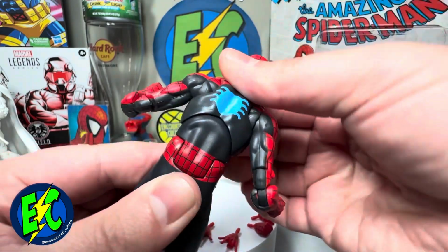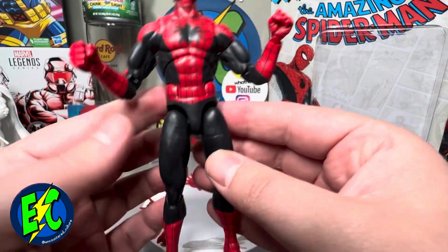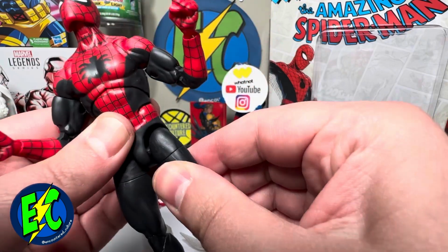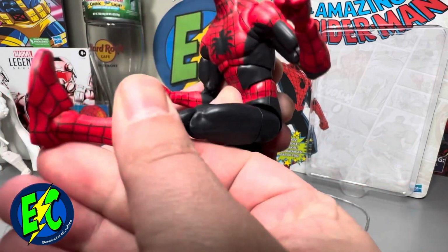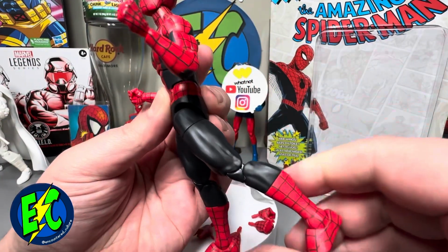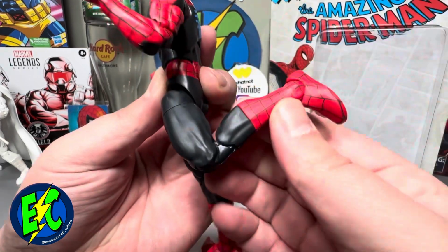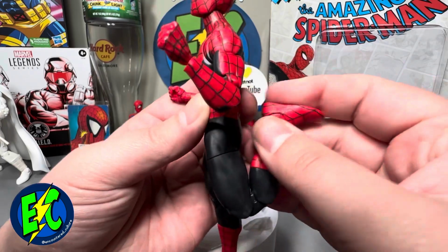All right, so there you go. You do get a great range of motion, at least in the upper half here. So certainly enjoy that. You do get your leg out about that far. He'll kick out pretty high, right? You can go up pretty high. Back about that far, leg will come up pretty much all the way.